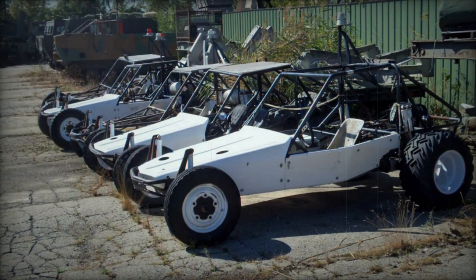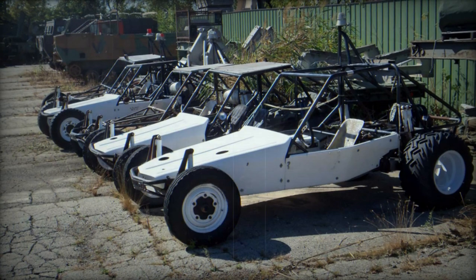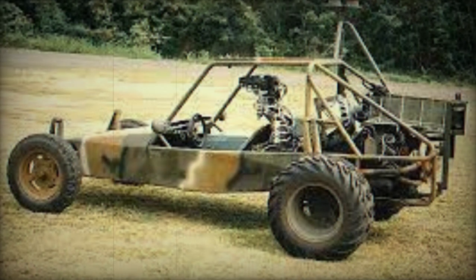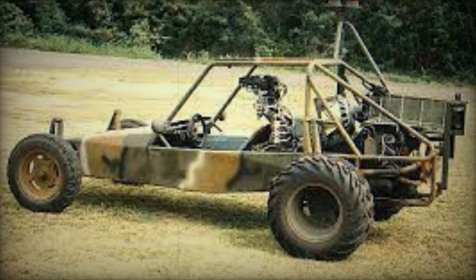Power is derived from a Volkswagen 2-liter, 200-horsepower air-cooled engine that allows for speeds above 60 miles per hour and a range equal to 210 miles. Range can be augmented by way of a fuel bladder that increased its operational range some 1,000 further miles.